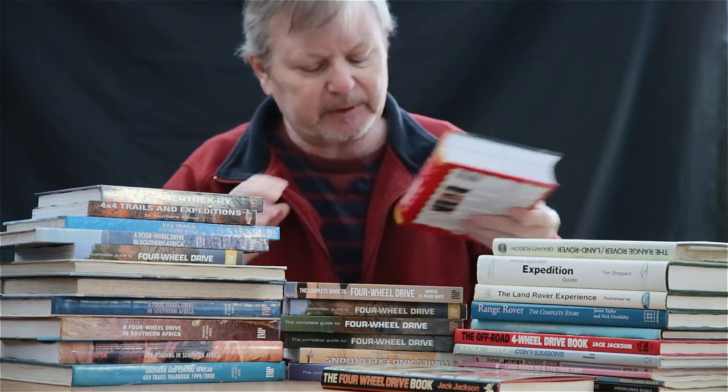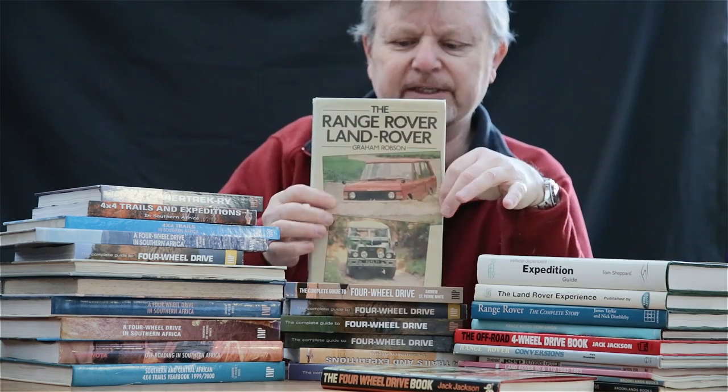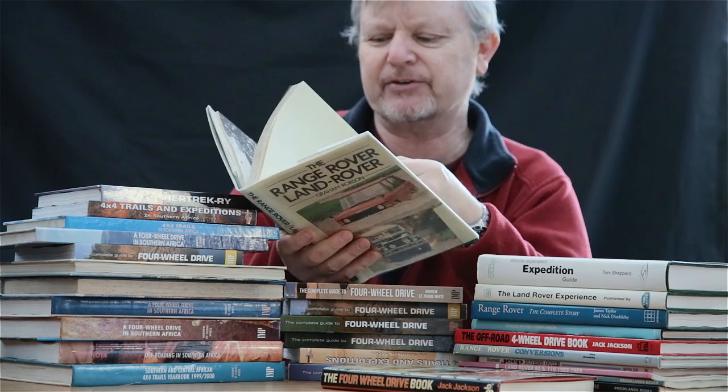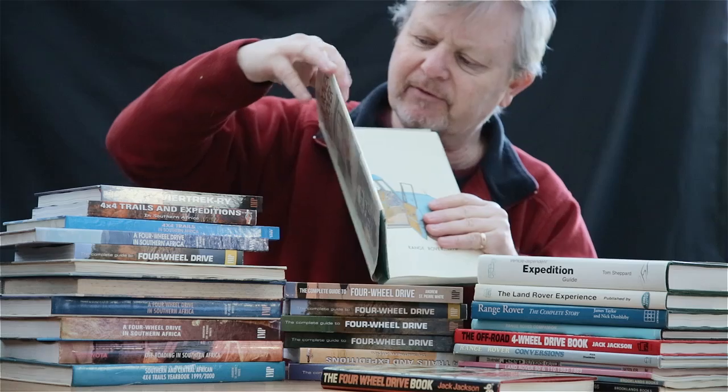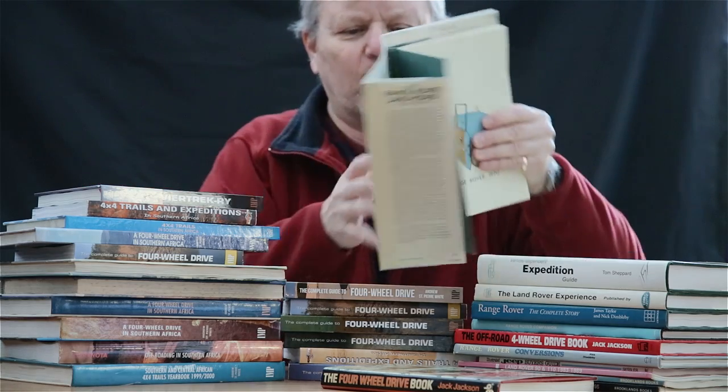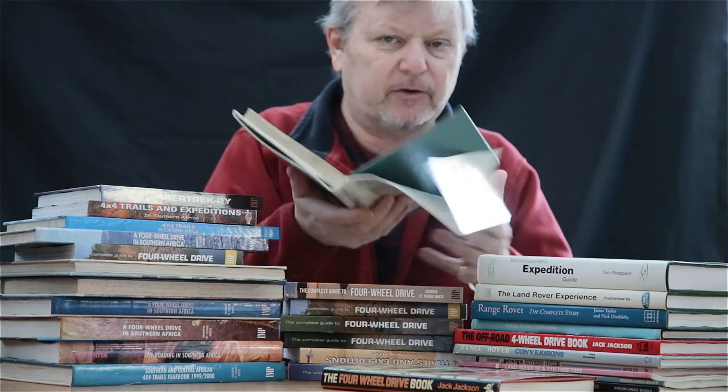I want to talk a little bit more about some of the books that have meant so much to me through the years. My favorite still, you know, sometimes a book can just be part of you. This is the one that it is. Graham Robson and the Range Rover Land Rover. It's actually got more about Range Rovers than it is about Land Rovers, and in fact it's got this lovely cutaway in the... Now, when I wrote my first book, I was mad on Range Rovers.